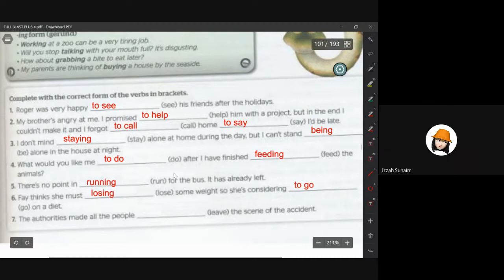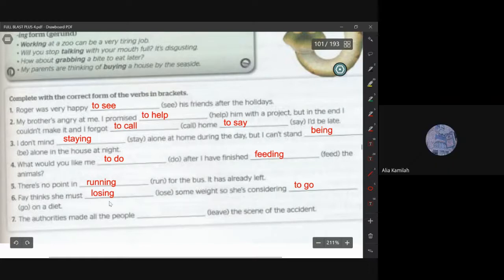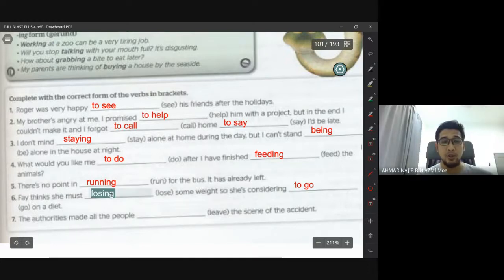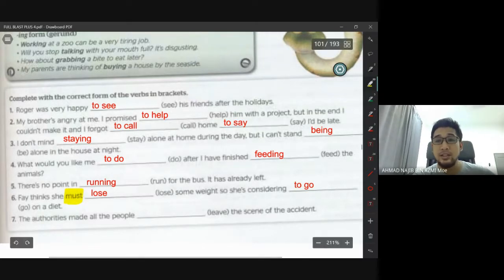To go, I think. Everybody else, what do you think about number 6? Using to lose. Right. Why is that? Because must ya, model mesti root word. Okay. So root word ataupun dalam bahasa teknikal yang kita belajar hari ini, infinitive without to. Okay, continue.